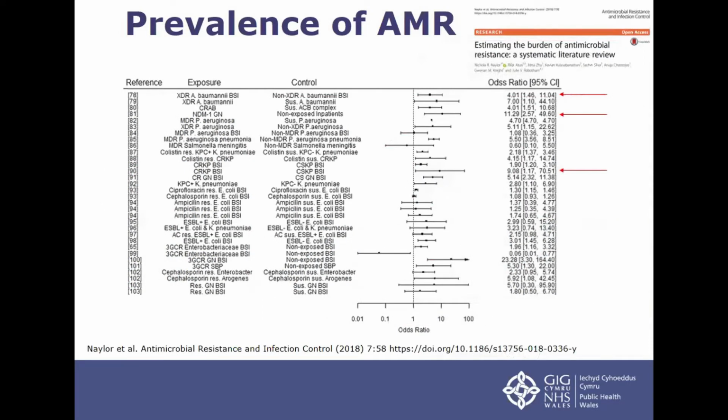And this is from a meta-analysis literature review estimating the burden of AMR. So this is a meta-analysis, and it looks at all of the data that's out there, all the studies that are out there, and puts all the data together. And it gives us the odds of mortality happening when a patient has a variety of different resistant bacteria. The further to the right, the higher the odds of mortality happening. And you can see where I put the lines here. For XDR Acinetobacter baumannii, so very resistant Acinetobacter, and KPC positive Klebsiella pneumoniae, the odds are really quite high. So again, this is something that we need to find drugs for.